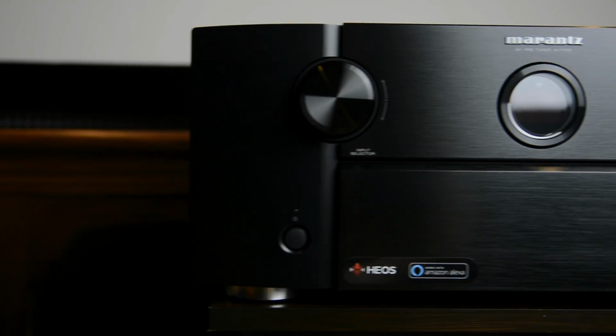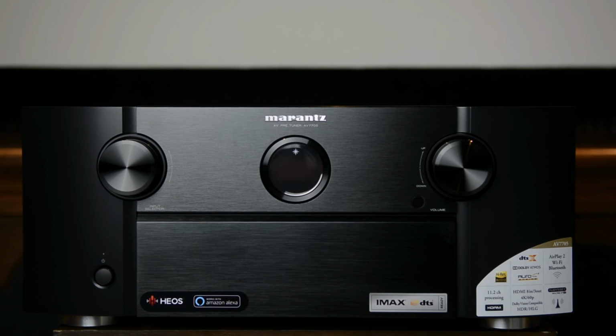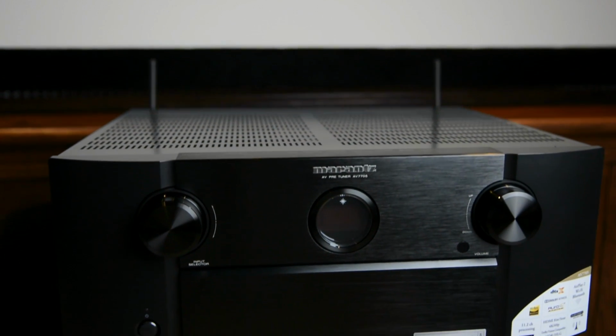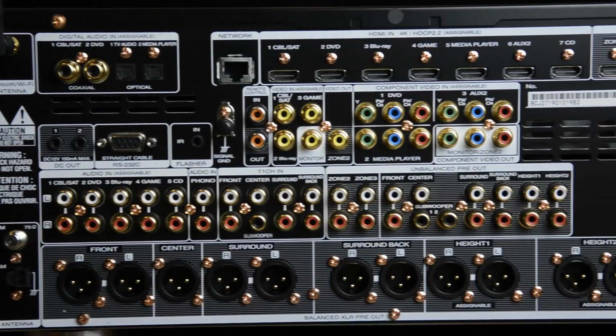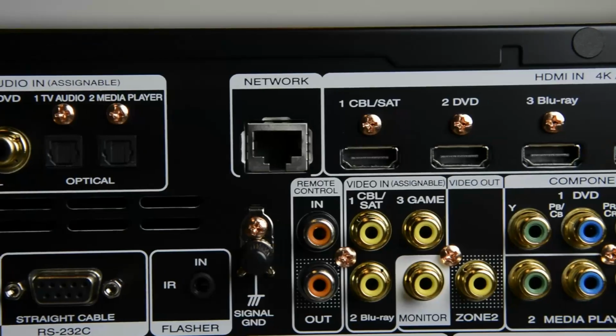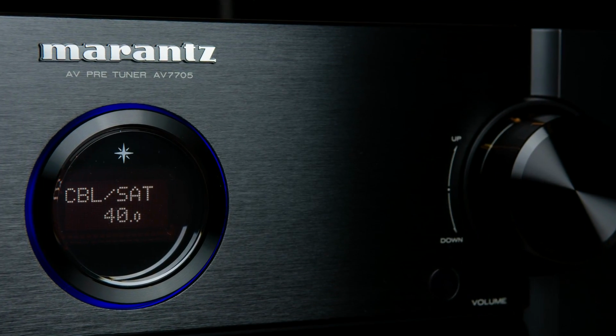Now recently, Marantz introduced a brand new processor, their AV7705. Now this is an 11.2 channel system, so it basically can handle my 11 speakers plus 2 subwoofers. And so I thought this would be a great matchup for my setup.